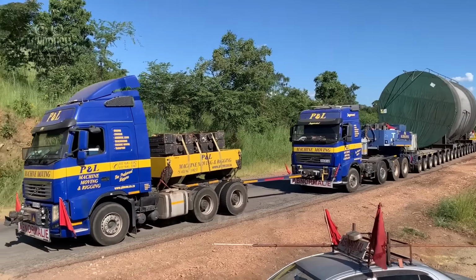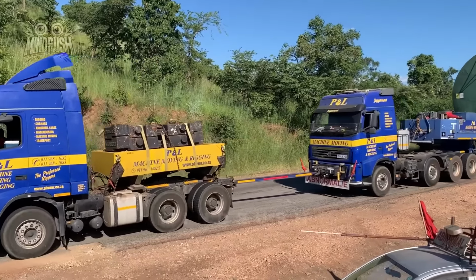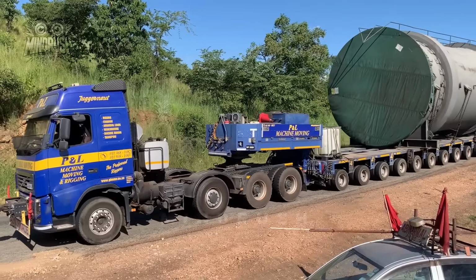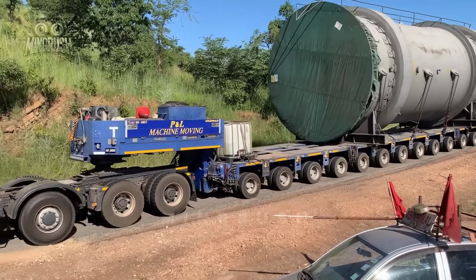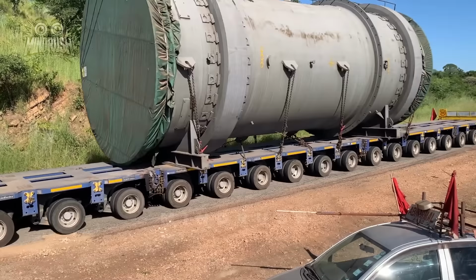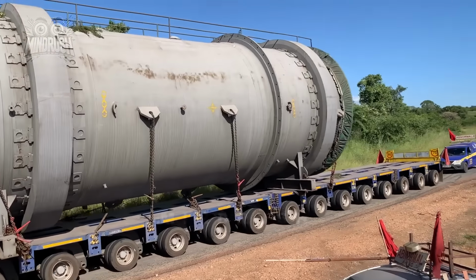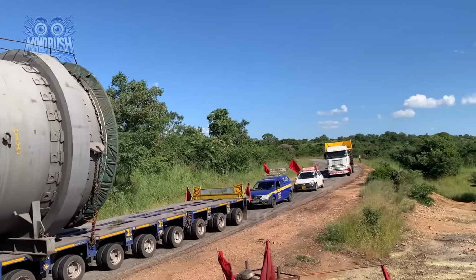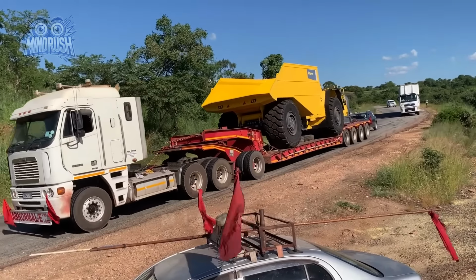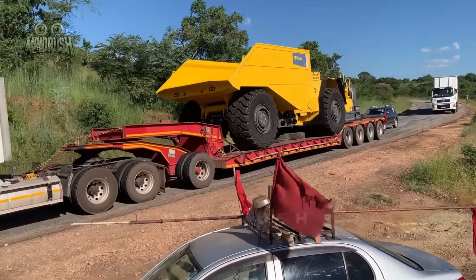Winding roads, sheer cliffs, and a truck pushed to its absolute limits. This isn't an action movie. It's the harsh reality of heavy hauling in Thailand. Brace yourself for the nail-biting descent of a massive truck hauling a 180-ton load as it navigates treacherous curves and battles against the pull of gravity. This is a story of pure skill, raw courage, and the relentless drive to accomplish the impossible.